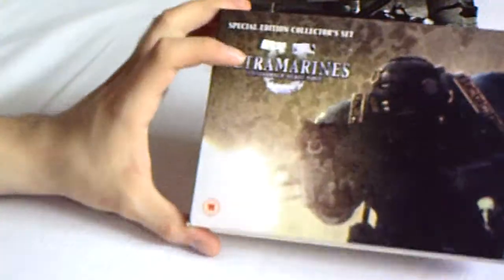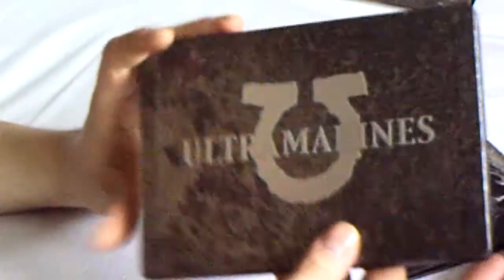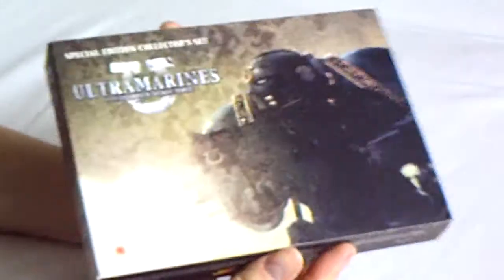All in all, as I said before, the movie itself is good, especially for fans. As a fan, you usually are not that hard when you're judging the quality of work. The special edition here is pretty nice. Very shiny, and the box, and the sleeve, and all that stuff. I would say for a 40k fan, this is definitely worth it.